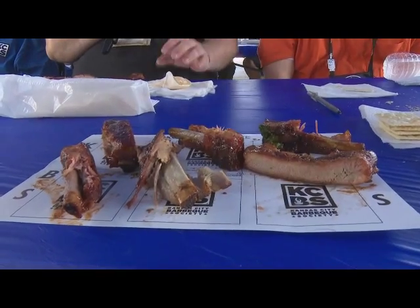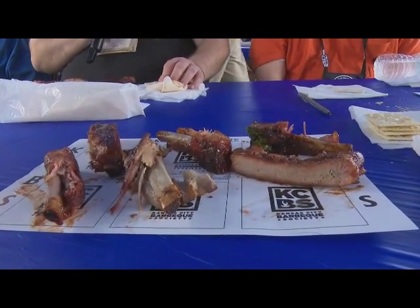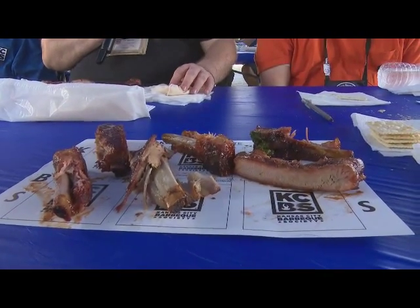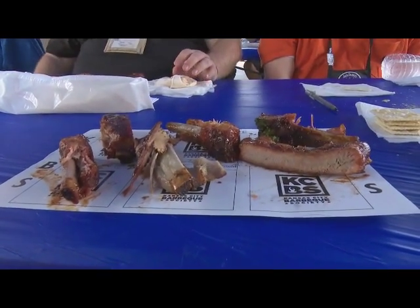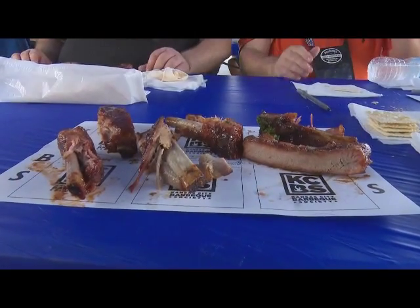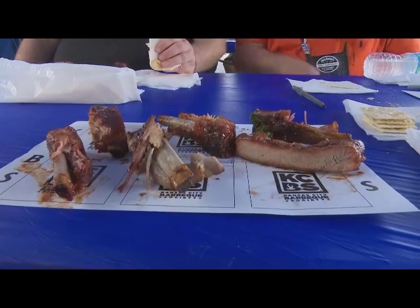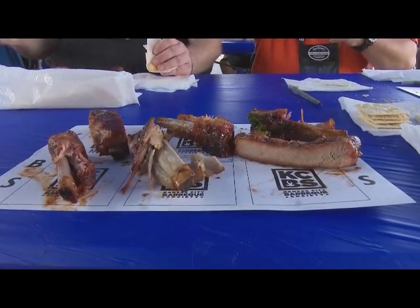To an extreme amount, but enough to knock down a little bit. The first sample to me was probably the best balanced out of all of them. To me, the best one was the fifth sample that we had. Good color, good tenderness, good taste. Had one that was too crusty, too dried out. Didn't like it.